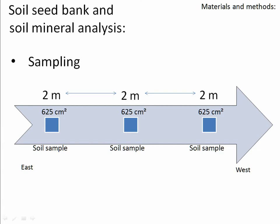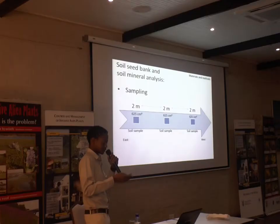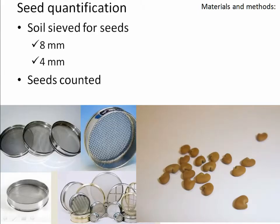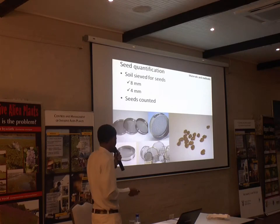And we collected soil samples every 2 meters on the tape measure at an area of 25 centimeters by 25 centimeters, and we dug to a depth of about 10 centimeters. We quantified the seeds by sieving the soil with an 8 millimeter core sieve and a 4 millimeter core sieve, and then we counted the seeds.